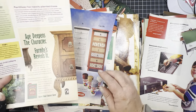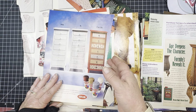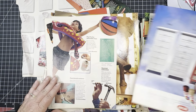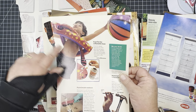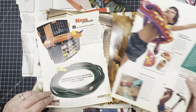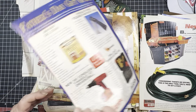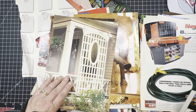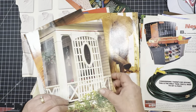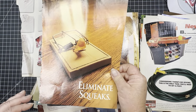I took this or something similar a couple times. I'm going to fussy cut that furniture. I'm going to fussy cut this furniture. This kid is cute with the beach ball and the whatever he has wrapped around him. That goes in fussy cut. Here's another hose. I'm trying to speed up. I don't know why I took that. I'm thinking that it came up with another page. Here's a background. Here's the eliminate squeaks.